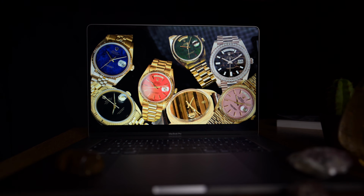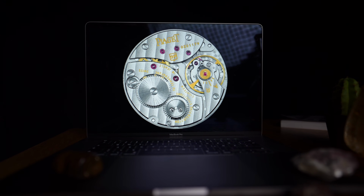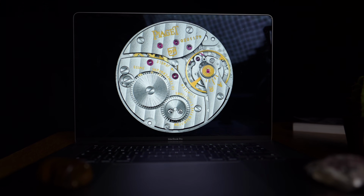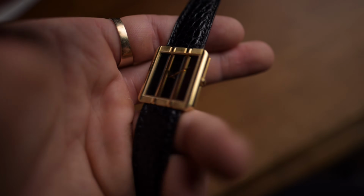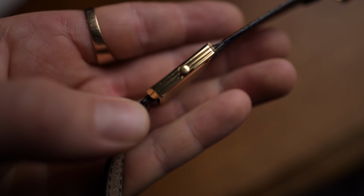But the pioneer in this field was actually Piaget, starting at the end of the 1950s with the introduction of the ultra-thin 9P movement, just 2 mm thick. It allowed Piaget to explore new decorative possibilities for its dials by allowing more free space in their cases. Hard stone dials were something new that no one had done before. The idea of putting a mineral or gemstone at the center of a dial was quite daring.